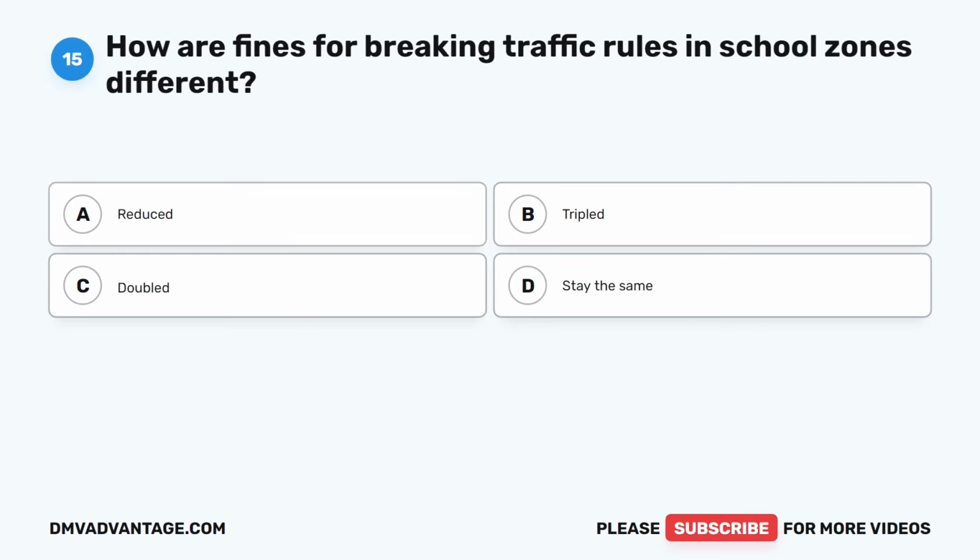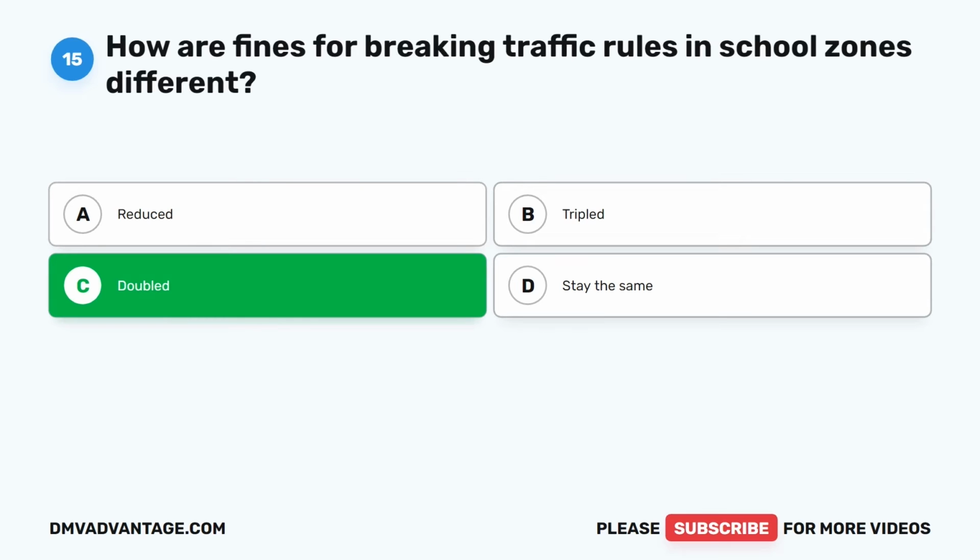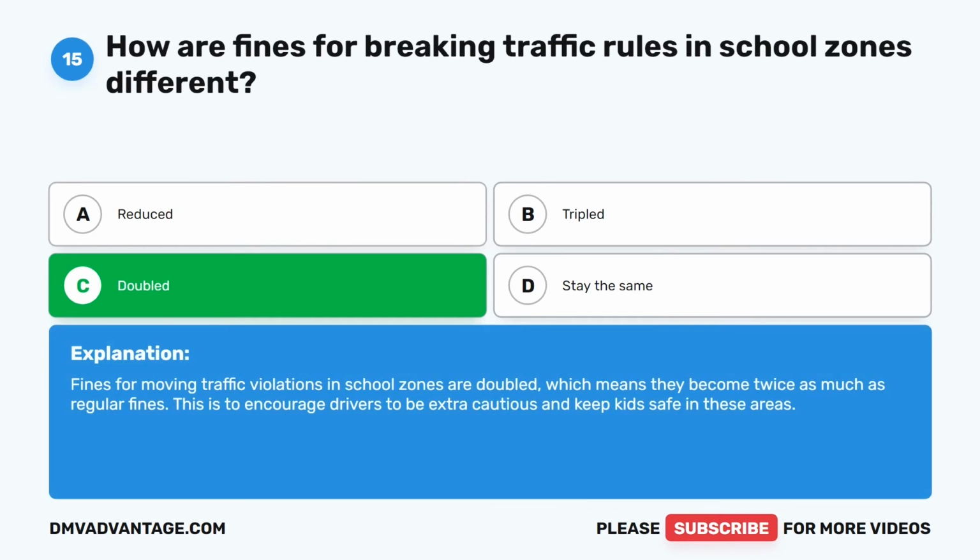Question 15. How are fines for breaking traffic rules in school zones different? A. Reduced. B. Tripled. C. Doubled. D. Stay the same. The correct answer is C. Doubled. Fines for moving traffic violations in school zones are doubled, which means they become twice as much as regular fines. This is to encourage drivers to be extra cautious and keep kids safe in these areas.